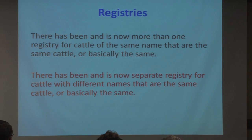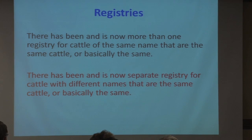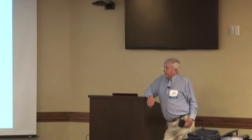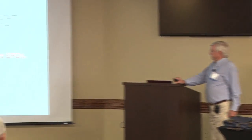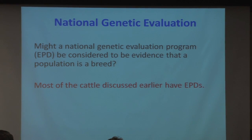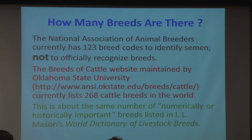And we run into situations where there's basically the same cattle that maybe have a different name, or cattle that are called the same name that have more than one registry. So that can be confusing. If you have a national genetic evaluation, an EPD system for these cattle, could that help, maybe in your mind, to call them a breed? Most of these that we've discussed do have EPDs that have been created in recent years. So how many breeds are there?